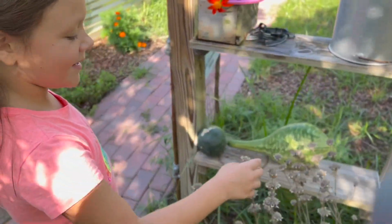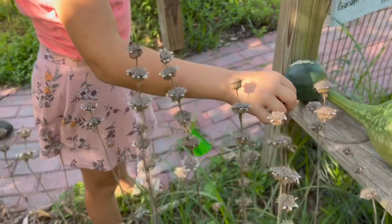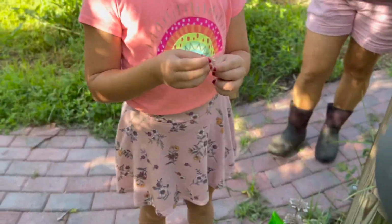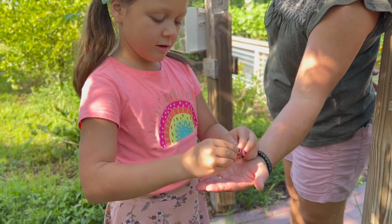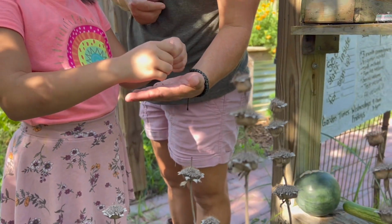This is lemon bee balm. I can pick that one. This one, and then you can rub it. And there are little tiny seeds. I don't even bother with harvesting the seeds like that.